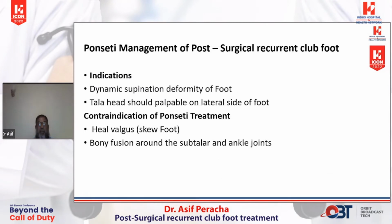For the Ponseti treatment, there are a few indications and a few contraindications. If there is a dynamic supination deformity of the foot, then treatment is very easy, just to transfer the muscle. And if the talar head is palpable on the lateral side, then we proceed to the Ponseti treatment. Contraindications to the Ponseti treatment are heel in valgus, a skew foot deformity, or any bony fusion around the subtalar and ankle joints.